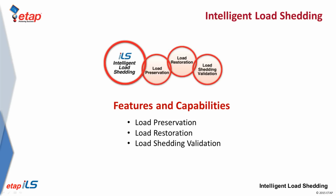Now let's look at the features and capabilities of the ETAP Intelligent Load Shedding System, ILS. The ETAP ILS system is composed of three integrated solutions: load preservation, which is the engine monitoring the electrical network and deciding how much and which loads to shed. We call it load preservation versus load shedding because its primary goal is to shed as little load as possible to maintain the stability of the system.